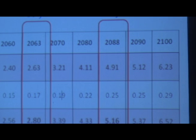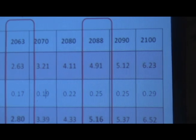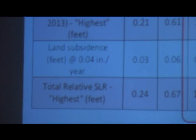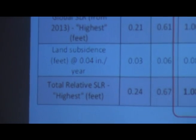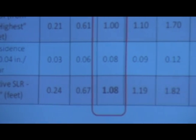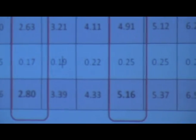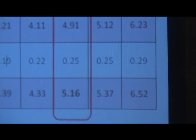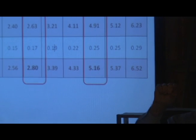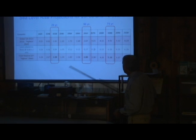The second component, remember, was land subsidence. The land subsidence is a very small component, but the way we calculated it, if you remember, the Boston gauge is showing a rise in sea level of about 2.63 millimeters per year. The average in this northern Atlantic region outside in the ocean is about 1.6 millimeters per year. So we're attributing that difference to some land subsidence. And so that's this component.